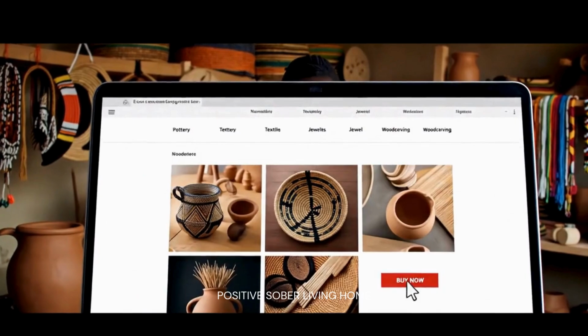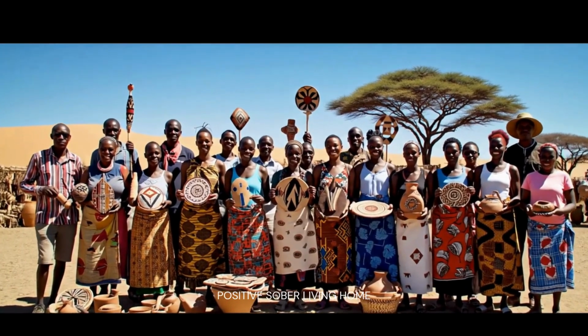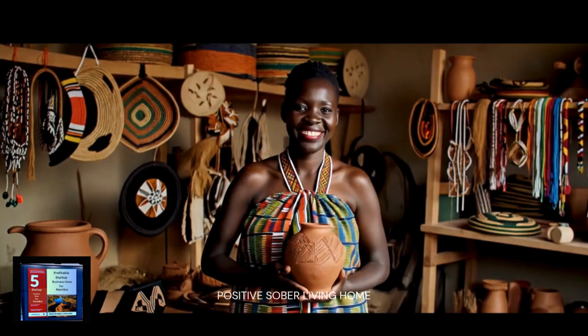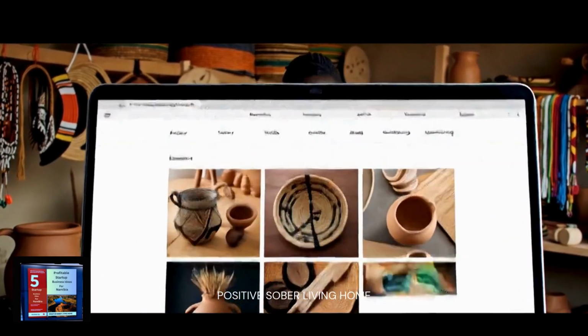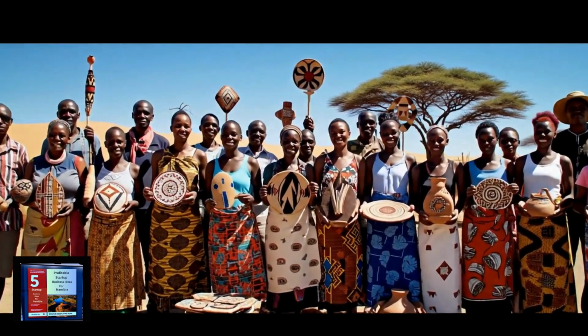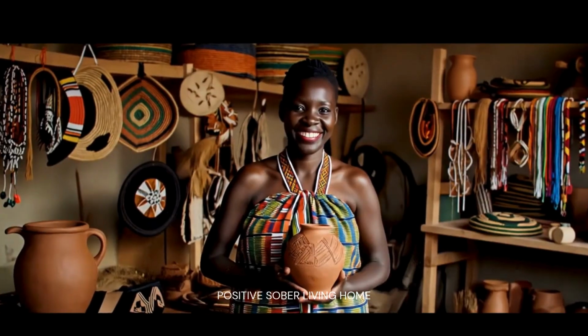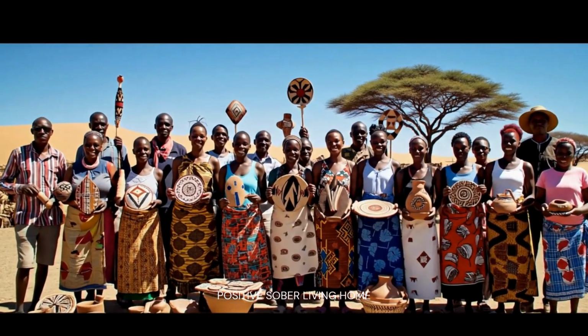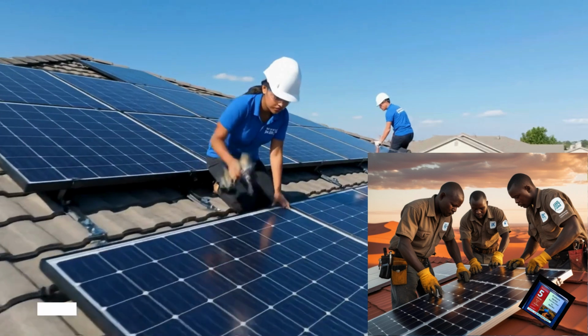Okay, so for this kind of tech venture, where do you find the expertise in Namibia? Website builders, marketers? The guide suggests partnering with local IT firms for the site development, using Namibian digital marketing agencies, and for office stuff, just local suppliers. Got it. Okay, let's move to the third idea, tapping into all that sun, solar panel installation.